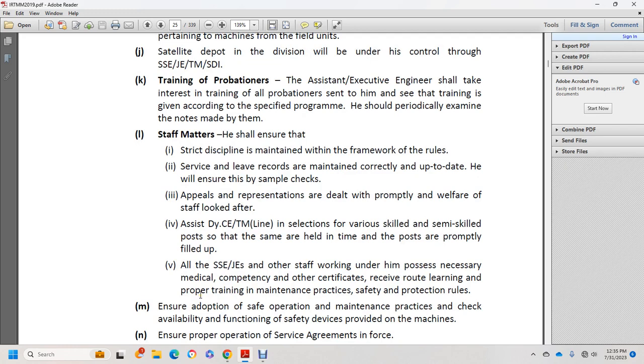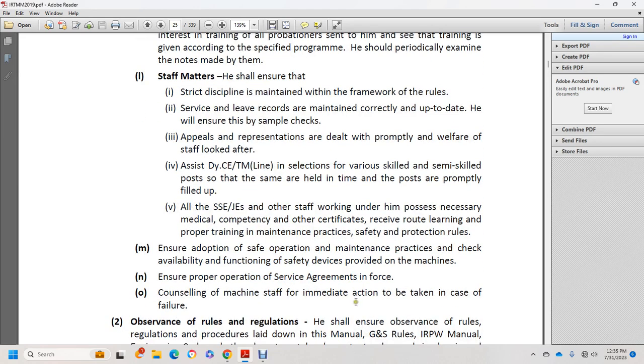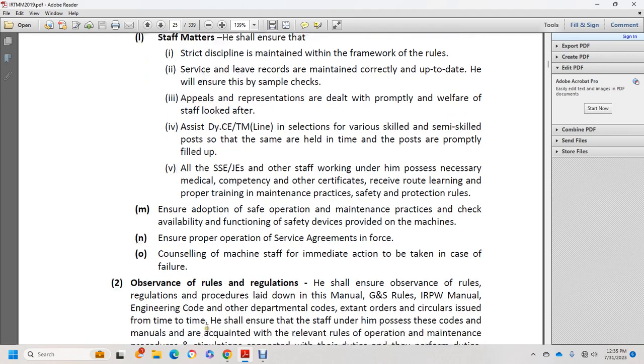The SSE and JE, and others working on other processes, must have the necessary medical competence and other certification received, with route learning and proper training in the maintenance practice for the safety protection line. Ensure the adoption by staff of operation and maintenance practice, with checks on the availability and functioning of the safety devices provided with the machines, proper operation, service agreements, and enforcement with the staff of immediate action to be taken in case of failure.